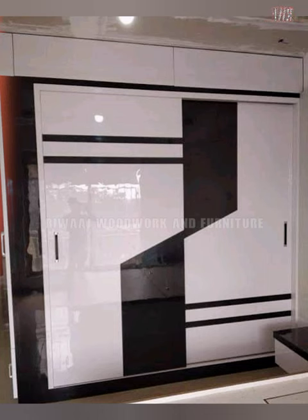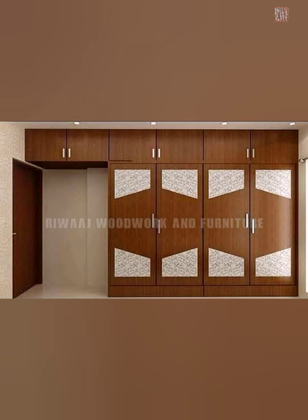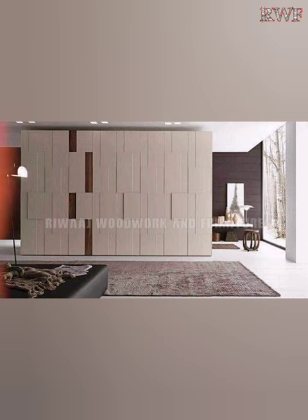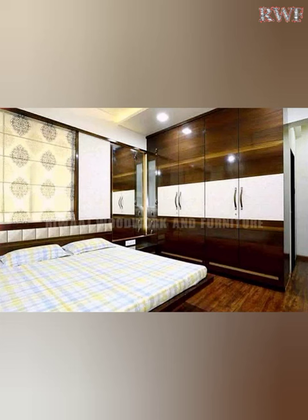Dear viewers, a wardrobe design is crucial in the sense that it has to address several concerns. The perfect almari or almirah design should be functional and convenient. Apart from being pleasing to the eye, this video will help you select the perfect cupboard design for bedroom.